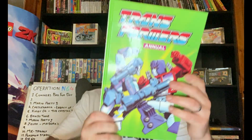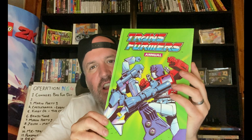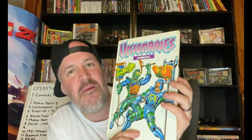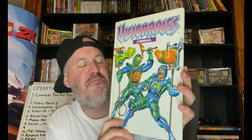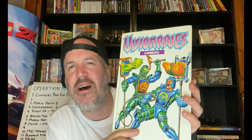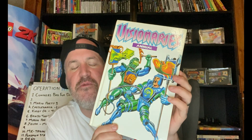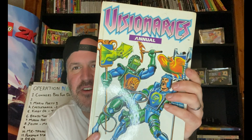And then I found a bunch of annuals, man, and I'm buzzing with these. These are so sick. Got a Transformers annual here. I have one of these already. Very cool, the colours on this thing. We picked up a Visionaries annual here. Now, I don't remember a great deal about this. Someone pointed it out in the comments before, and I was like, Visionaries. I had to look it up, and it does ring a bell a little bit, but I can't say I'm overly familiar with it. But it is so sick. Very cool to pick it up.